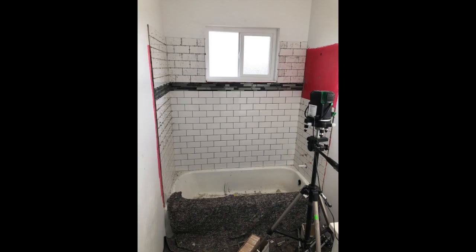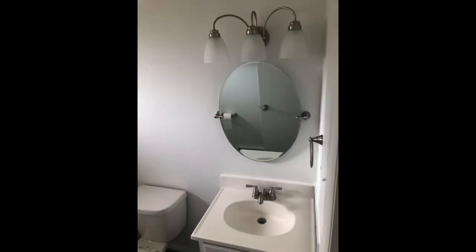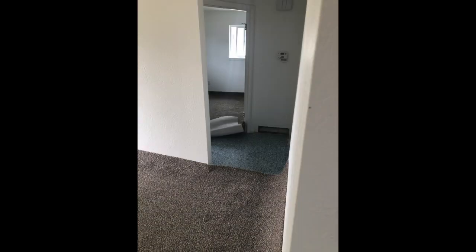And then, just step by step every day, doing a little bit of tile. Got that first layer down of tile and then waited for 24 hours to start doing the rest and then finished it up. That's the sink and the mirror and putting in carpet upstairs.